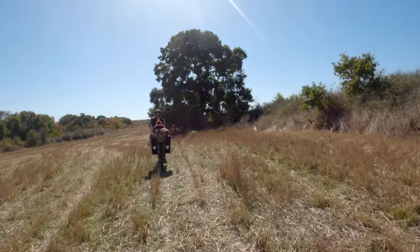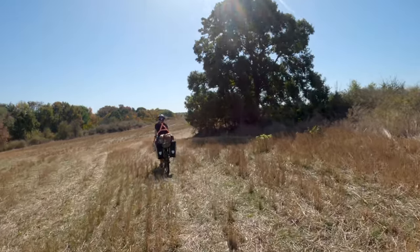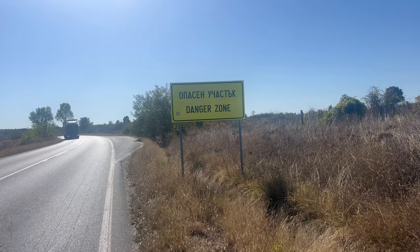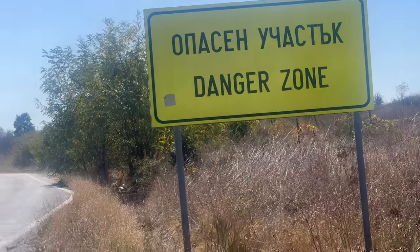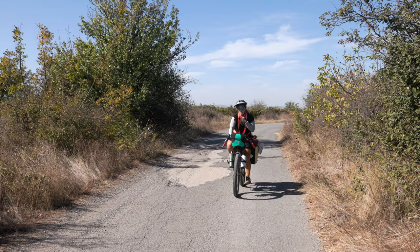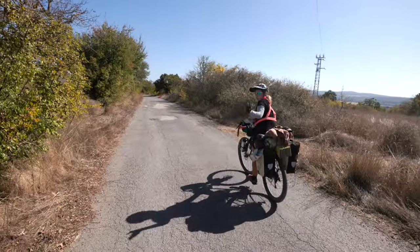I mean, if we end up with a flat tire, I have no way of fixing it. Never has a sign been more accurate for cyclists. This road's so much better. It's a little side road off the highway.